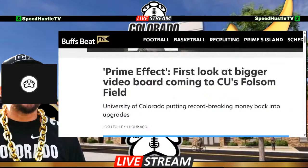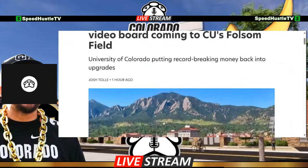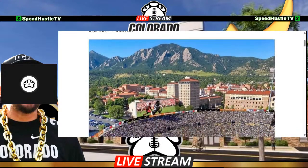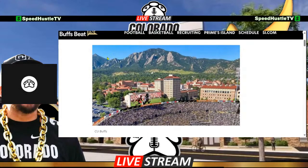First look at the bigger video board coming to CU's Folsom Field in Boulder, where it's colder. You dig? Shouts out to SportsIllustrated.com, SI.com. We'll take a look at the Jumbotron here.